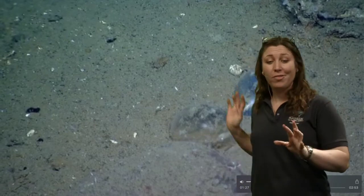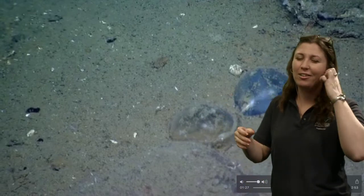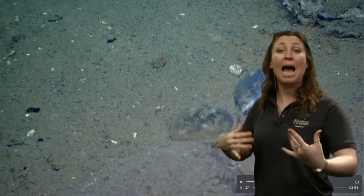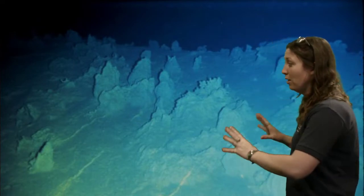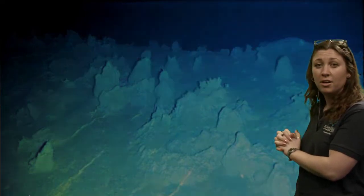Well, the only reason we can see anything right now is because there are flashlights. We have lights on the ROV. It's like the headlights of a car. Kaya, do we have a photo of what it looks like in the deep sea without the lights on? All right, so we're going to see that here in just one moment. So this is what it looks like with lights. And we'll jump over there.